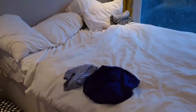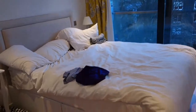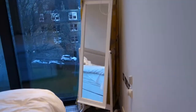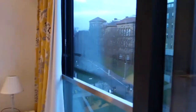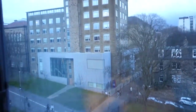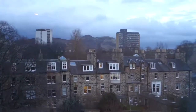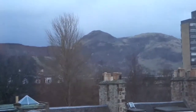The bed, I think, is either double or king size memory foam, which was great to sleep in. Then you have another full length mirror. With the superior apartments, you actually get a very nice view. As I said before, we stayed in a deluxe room and we were facing another wall of a building, but here you can actually see out into Edinburgh. And if I zoom in, from the bedroom you can actually see Arthur's Seat. It's a peak mountain in Edinburgh. So here it is.